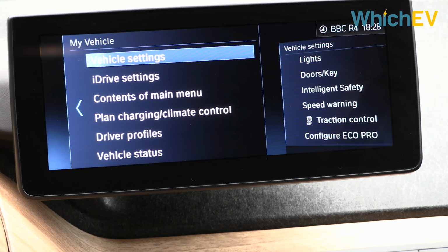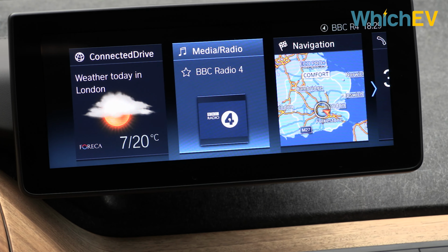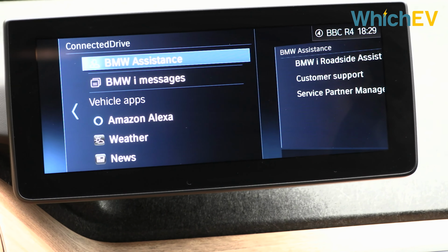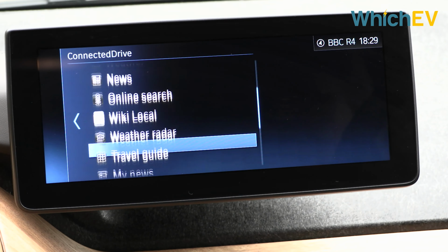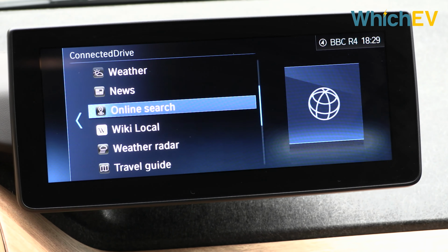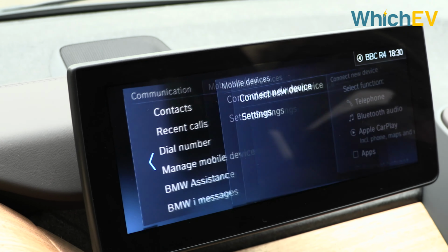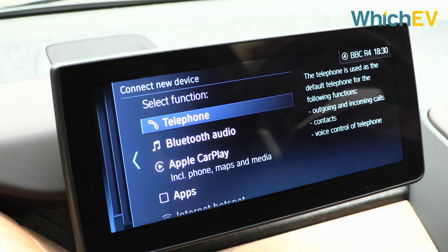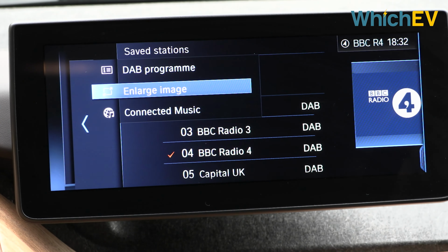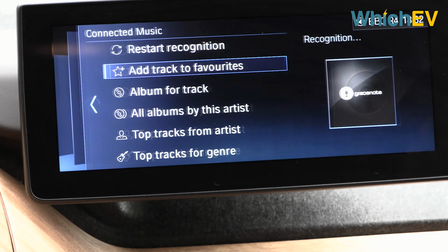Lots of information about your vehicle. You can see there's a DAB radio involved as well, and this particular version has connected drive with vehicle apps. Online search as well. Over here on the communications menu, you'll see that you can manage your mobile devices and actually add Apple CarPlay. This car also has the £160 online entertainment pack, which adds things like connected music.